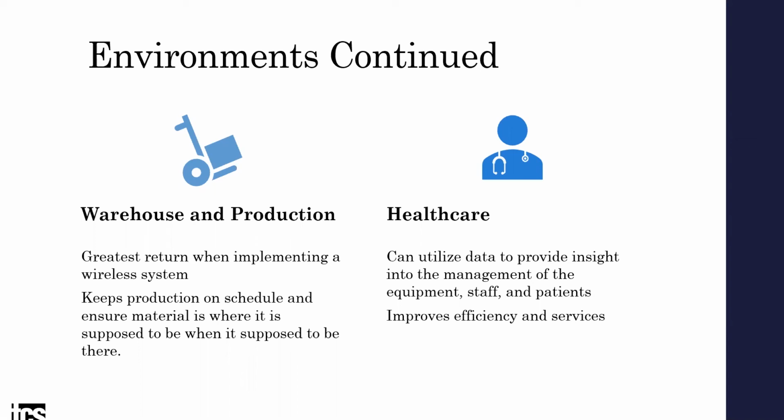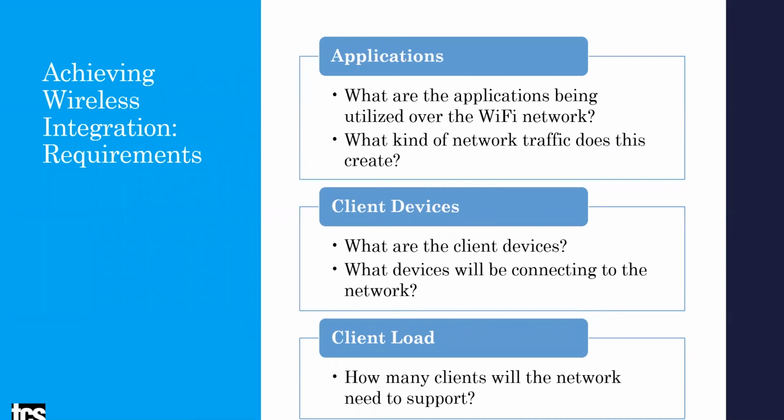Another instance is healthcare. Using RTLS in healthcare, organizations can utilize data to provide insight into the management of medical equipment, staff, and their patients. Integrating this with other healthcare IT systems can help create a lasting and meaningful change towards efficiency and improved services. And keep an eye on where your patients are going.